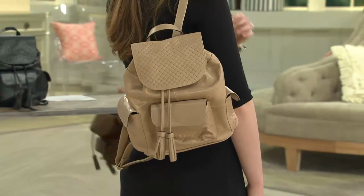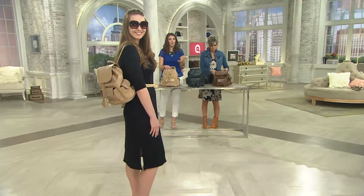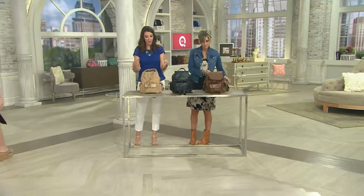And if you love the bucket styling, which is huge right now in handbags, to me this backpack is sort of reminiscent of that silhouette. You kind of get a bucket feel to it. It really truly sits on its own base, which is so great.